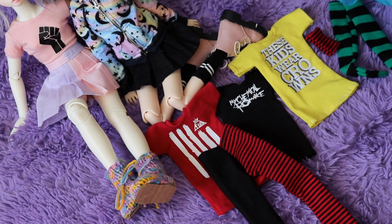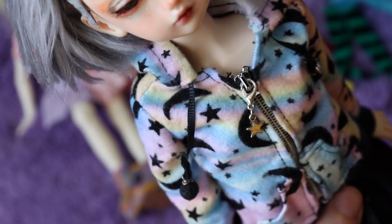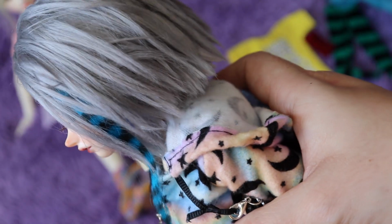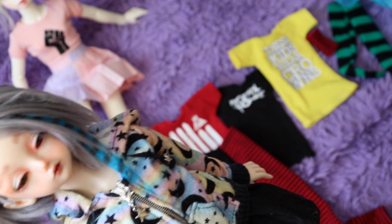Here, let me just show you, but basically that's the vibe. It would look better too if you had a long haired doll wearing this and it was able to peek out. All of my dolls currently have fairly straight, short-ish hair. But you know, that would be super duper cool. I love that.